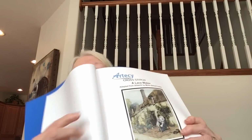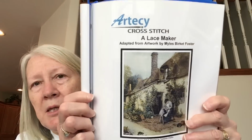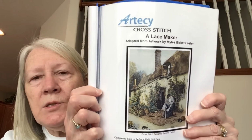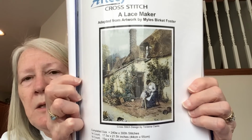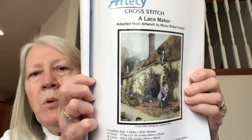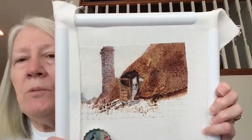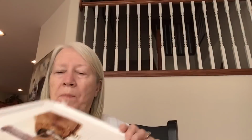Anyway, oh, and this is an Artecy design, as you can see. It's called The Lace Maker, and the artwork is by Miles Birket Foster. It's like an old-fashioned type of painting of a lace maker lacing. Boy, when I ever get to her, that'll be amazing. I'll just be shouting from the rooftops, I got to the lace maker. But that's all right. It's really looking nice. So let me see something here.